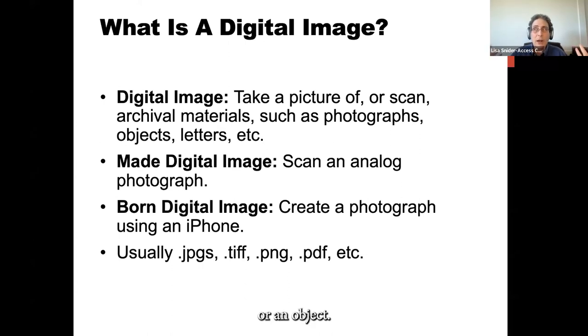Or an object. I once did a project where I photographed bike shorts. That was a new one to me. So I took a picture of bike shorts, and that image went to the archives where all this collection was going to. And that was a digital image. Or letters, right? Whether they're typed or handwritten, maybe they're from a medieval time, right?